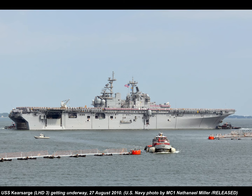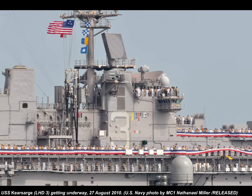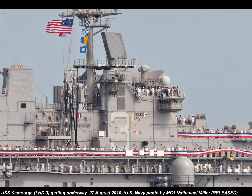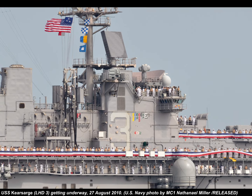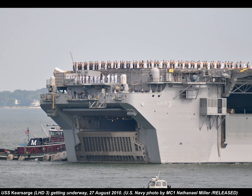Kearsarge got underway first, being that she is the senior ship in the Kearsarge ARG. The other ship in our ARG, USS Carter Hall, LSD-50, was actually down at Joint Base Little Creek. That's where she got underway from. So Ponce, we got underway after Kearsarge.